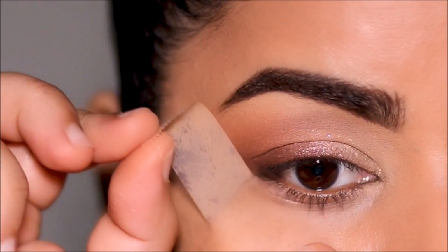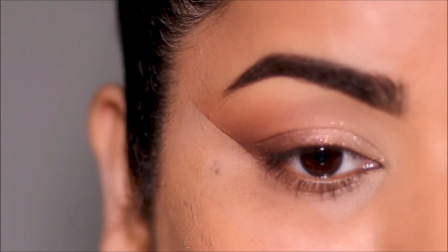Let's take off the tape and reveal. As you can see, it's all an illusion. The lid looks so much longer.